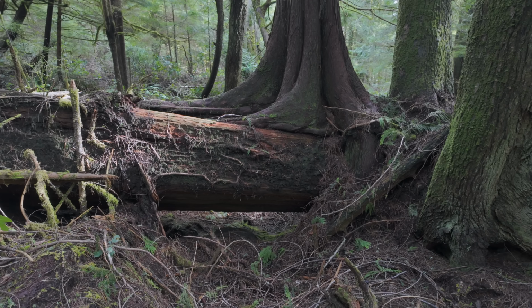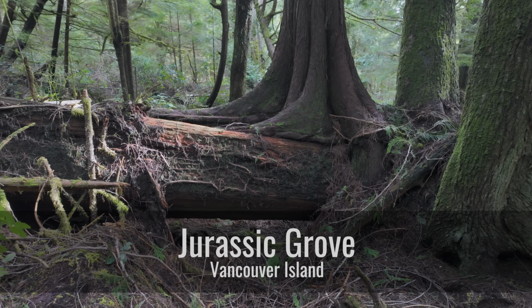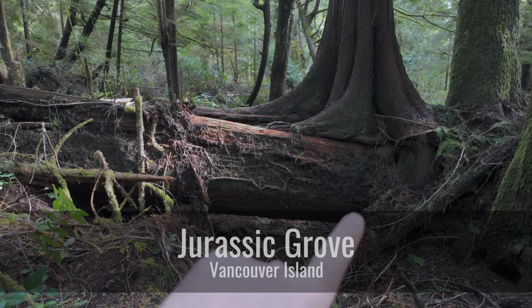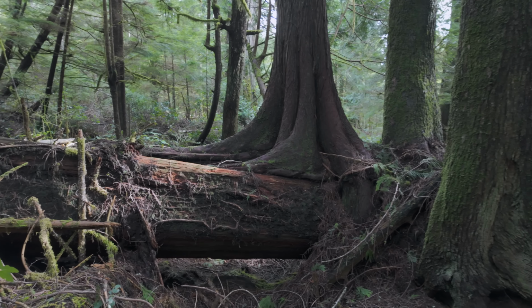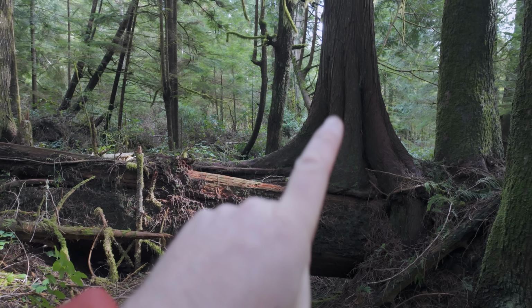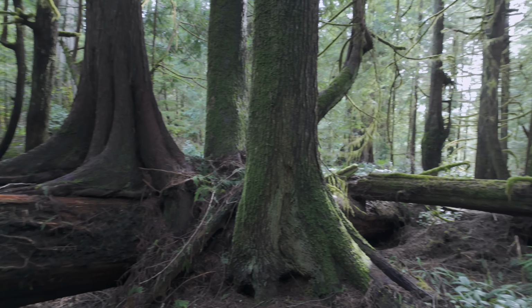There's a great example of a nurse log. You can see this old tree that's fallen here, and then we have all of these other trees growing out of it. Yeah, that's a really great example, because this is quite a large tree right here. This is beautiful in here.